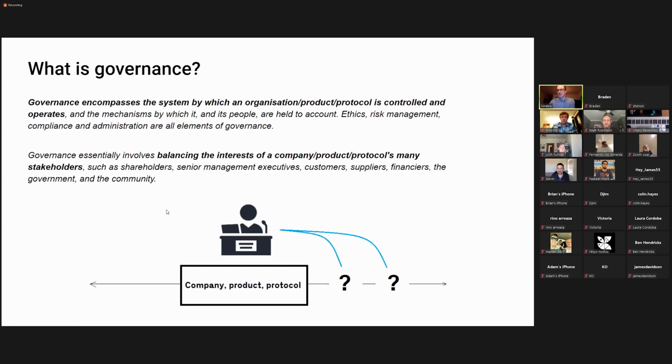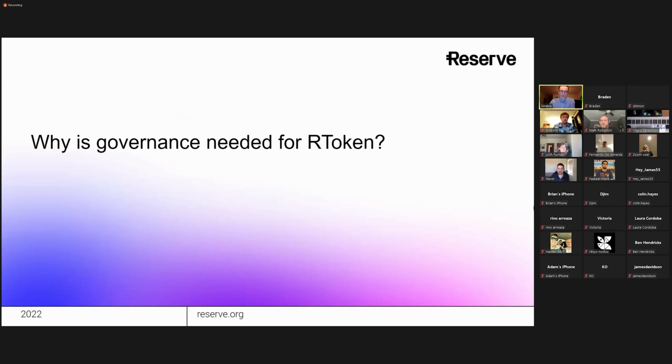What that basically means is, I've tried to visualize it a bit. You have this company, product, or protocol. In our case, it's going to be an R token. And that protocol cannot stay fixed. It needs to evolve in the future. So certain decisions need to be made, and there's an entity that decides what those changes will look like. That process of deciding how a certain product will evolve, that is governance. Now, the next logical question would be, why do we need governance for an R token? Why can't it just stay a fixed design?